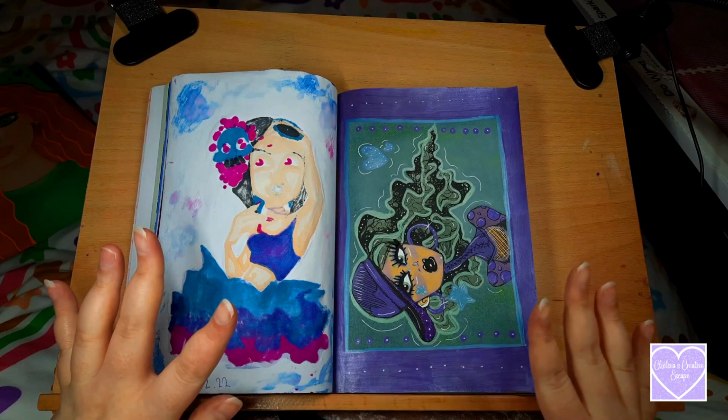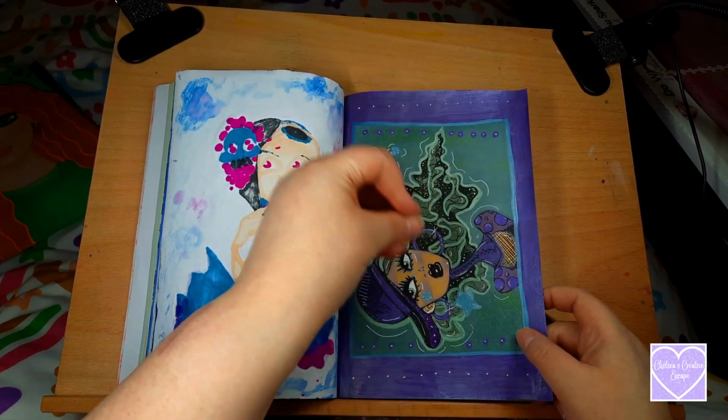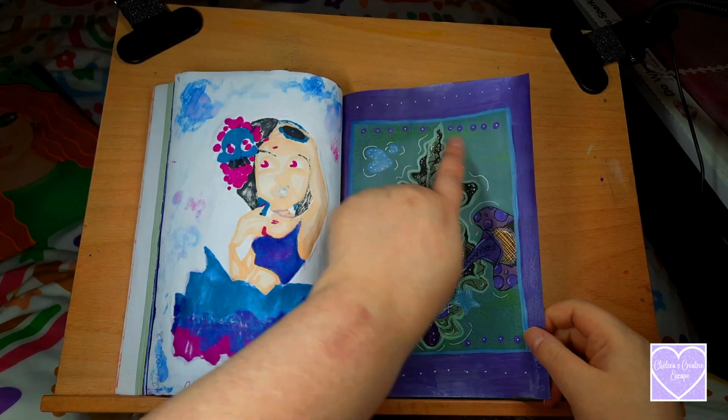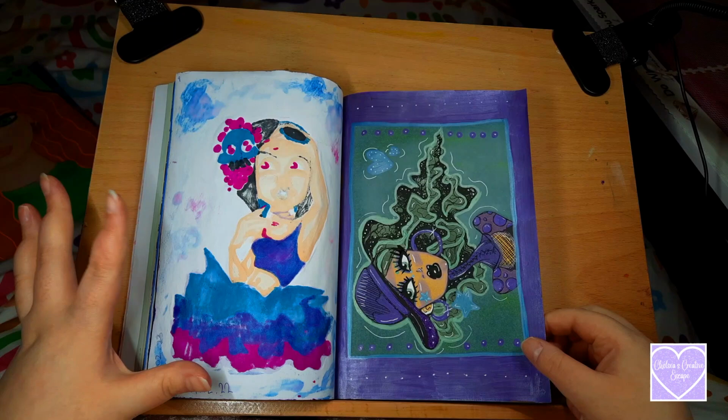But then I just really didn't like that yellow. And I was using one of them plastic things, I don't know what they're exactly made out of. It's the gel stuff that comes with the Ohuhu markers, and it went all over. So it's not the neatest, but it was a quick one to do.